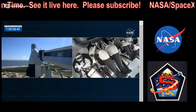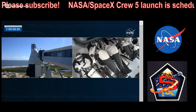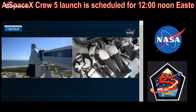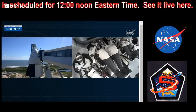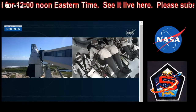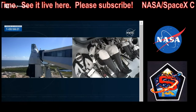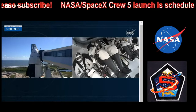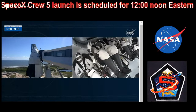So again, we are now less than 1 hour until liftoff, and this day is the continuation of regular crew flights to the space station from U.S. soil. SpaceX's Crew 5 mission will be the company's 6th crewed spaceflight for NASA, following the crewed test flight Demo 2 and 4 previous operational crewed missions to the International Space Station. It will also be SpaceX's 8th crewed spaceflight overall, including the private orbital mission Inspiration4.